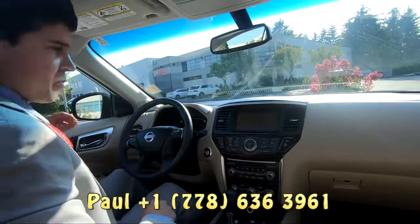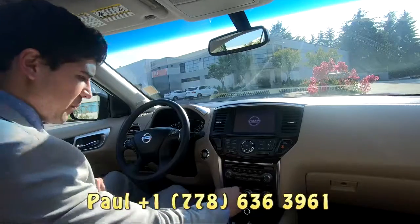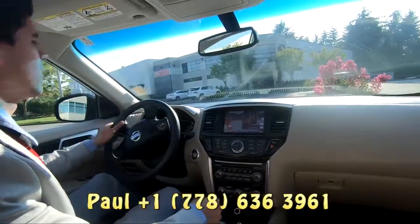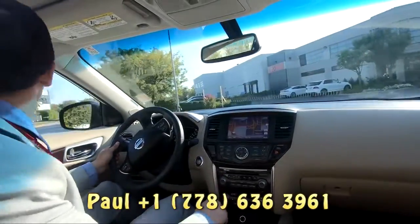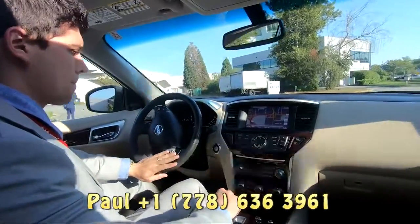So push to start, belt up for safety. Being a 6-cylinder, this thing's got quite a bit of power, but you'll have to come and test it out yourself. You can see the navigation here on the screen. That's going to stay on while you're driving.